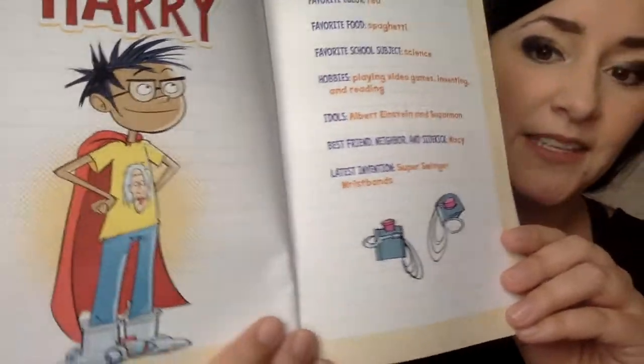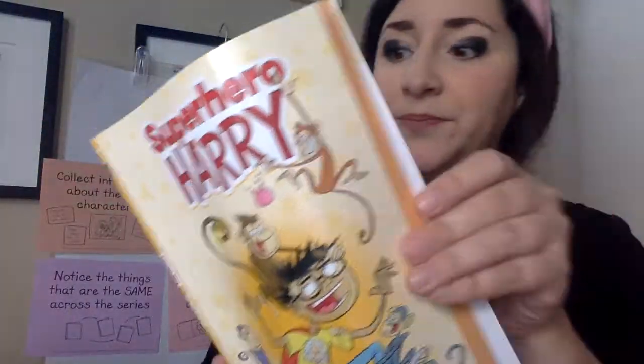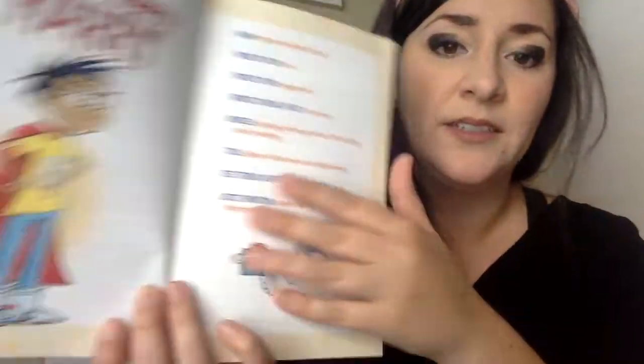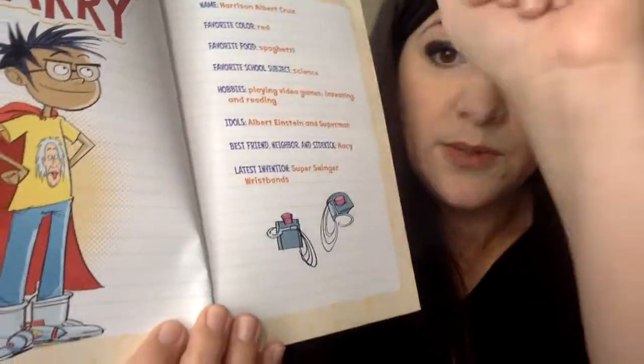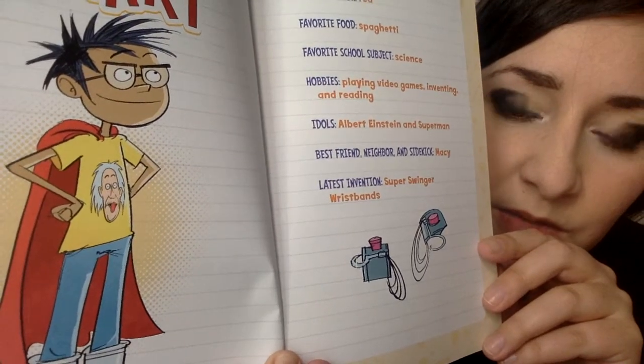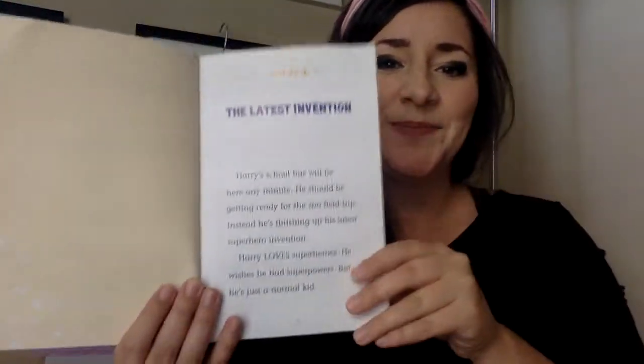Oh, okay. This is what they were talking about in Chapter 2, super swinger wristbands. Something that goes around your wrist, it looks like. And there's some string and a button attached to it. Ooh, I wonder what it's going to be used for.